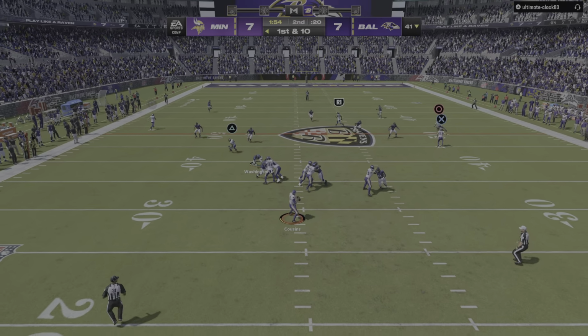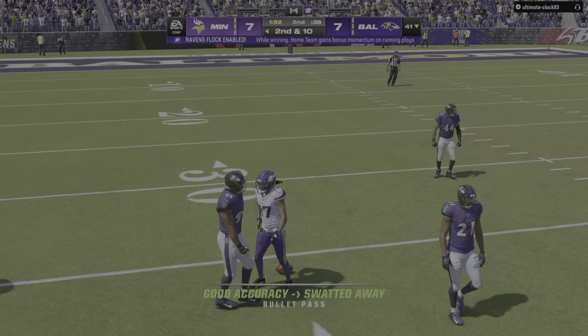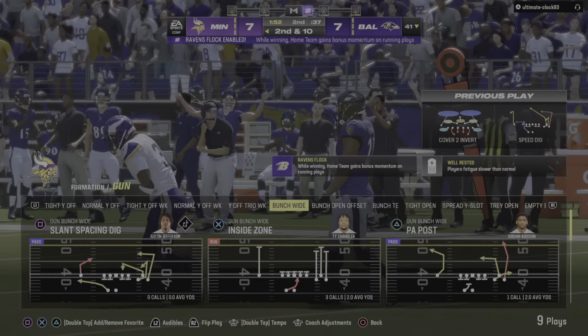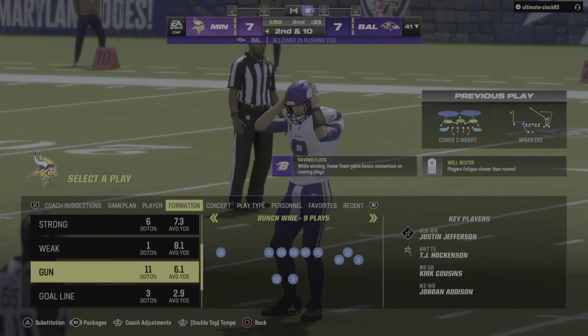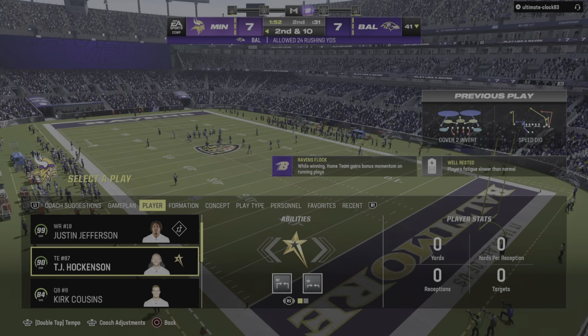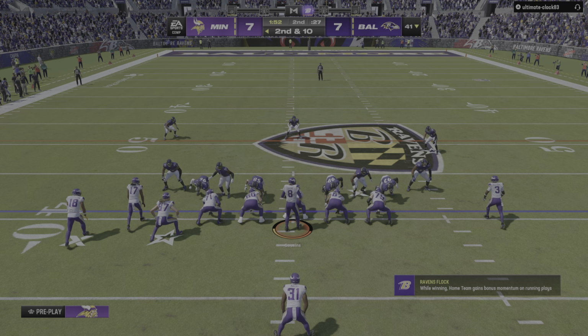Cousins. And his throw is going to be incomplete. To this point, I've been impressed with the work defensively. They have not allowed a lot of receivers to run free. And there's another example, another incompletion. 2nd and 10.